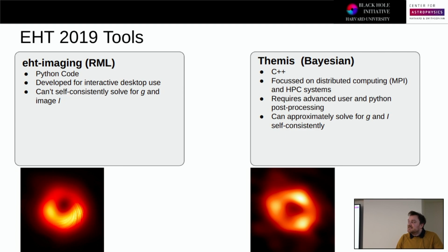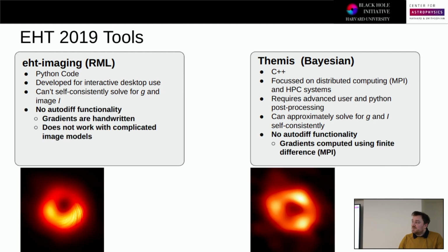They both make slightly different assumptions for what you can do. So EHT imaging can't self-consistently solve for these instrument gains and image. They kind of do these weird steps in between. Sometimes it converges, sometimes it doesn't. Themis approximately solves for the instrument effects and then tries to solve for the image self-consistently. But both methods don't use autodiff in any way.